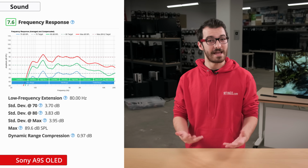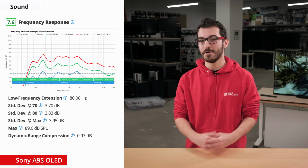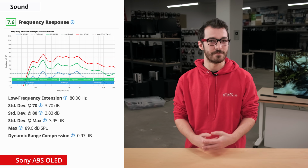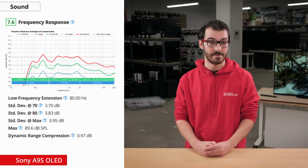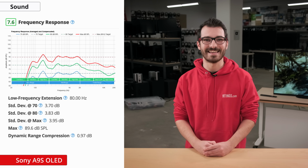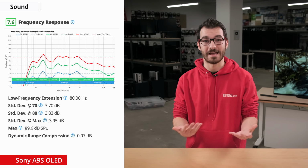Lastly, let's take a look at the sound quality. The A9S uses Sony's Surface Acoustic Audio, which is a fancy term for saying it vibrates the screen to produce sound. It works quite well and creates a fairly balanced frequency response. Like all other TVs, it's lacking in the low bass, so enthusiasts will want to invest in a better solution, like a soundbar or sound system.